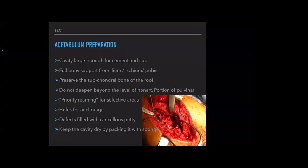Then holes for anchorage. In case of cemented cups, we need to make holes for anchorage. You make small holes in the direction of the ilium, the pubis, and the ischium. These are the anchorage holes where cement gets anchorage in case you are doing a cemented cup. If you have checked the preoperative x-rays, there may be defects or cysts seen, which you should identify. Many times we under ream and don't realize whether we have reached the floor properly. That is why you may end up with a lateralized cup. So identify the defects.